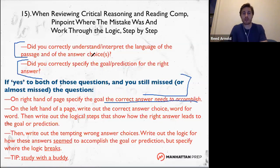Okay. But really cut into the reasoning in your verbal reviews. A lot of students think verbal review or verbal questions are so subjective. These both are right. It's just that this one seems more right, or I think these both are right, or I think my answer is more right, and the one they chose is less right, and it's annoying. No. Virtually always it's objective.